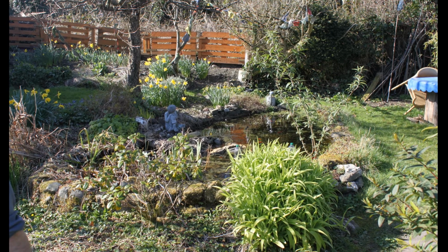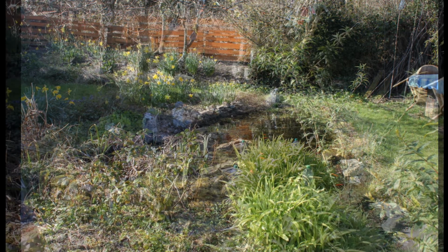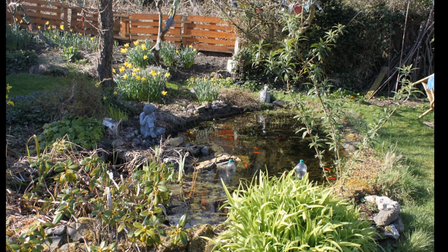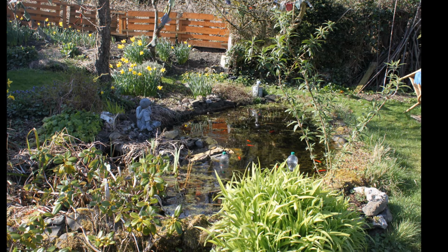And lots of frog spawn in here. See, this is a very wild looking pond. Frog there. Oh, something's growing there. It just disappeared. It's thick with frog spawn, isn't it? Like a frog spawn soup. And other animals will eat those.